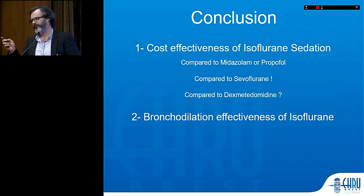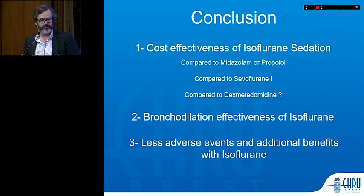It's quite clear also that isoflurane is the most potent bronchodilator, so it's one major reason to use it in the medical ICU. We have seen from both speakers that we observe very few adverse events, even after more than 15 years of use, and we are quite convinced that we should get additional benefits from the use of these volatile agents in our current practice. Thank you.